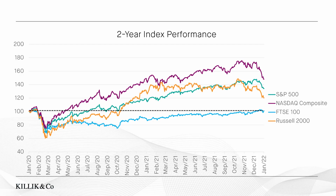So on this chart here we've got the 2-year performance of 4 different indices. In the purple we've got the Nasdaq Composite, which is a very tech-focused US index. In the orange, we've got the Russell 2000, which is a US smaller companies index. So the Nasdaq Composite and the Russell 2000 are both very growth-orientated indices. And you can see they both performed incredibly well in the aftermath of COVID, but they've both been hit particularly hard in the recent market sell-off.